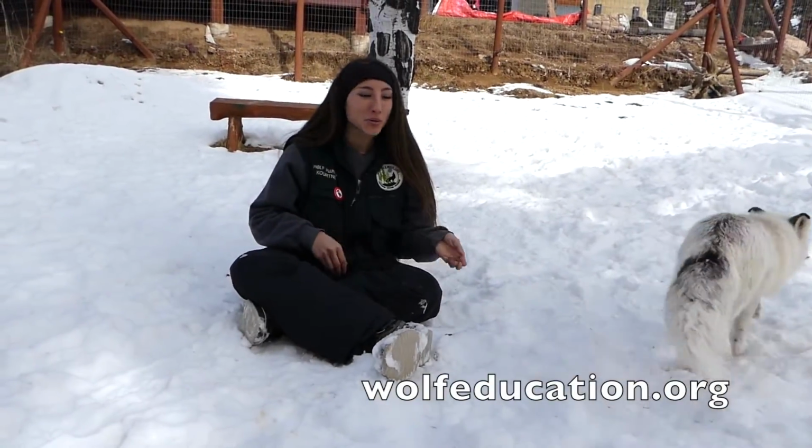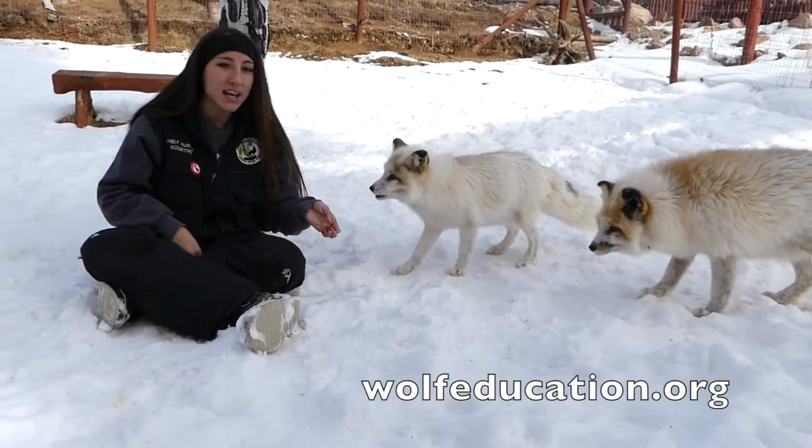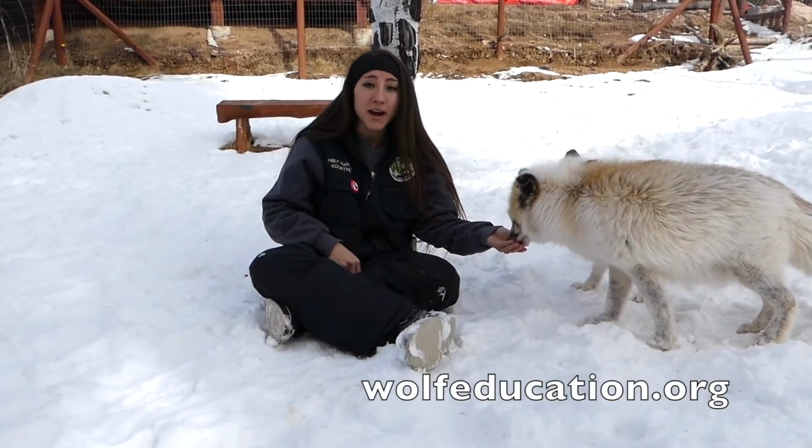Everyone, it's Courtney from the Colorado Wolf and Wildlife Center. Today I'm in here with our two red foxes. This little girl is Lika and this is her brother Nevada. So these two are in fact red foxes.